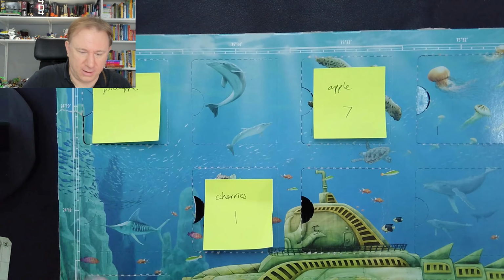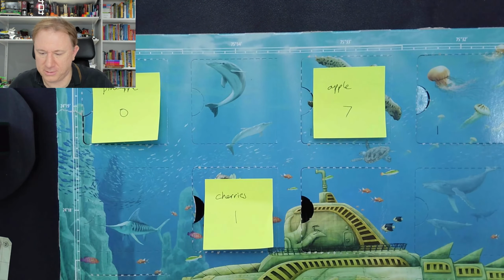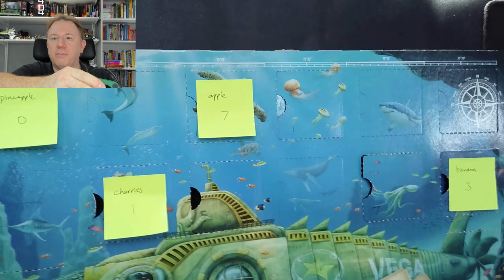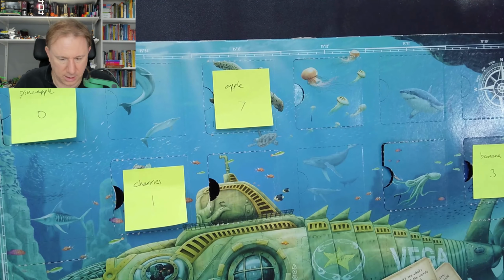We have 0, 7. Let me zoom out again. So we have 0, 7, and we can't see all this on the calendar unless I put this in front of my face. But we have 0, 7, 1, 3. Now I'm going to go out on a limb and guess that these refer to coordinates around the calendar. Does that work?